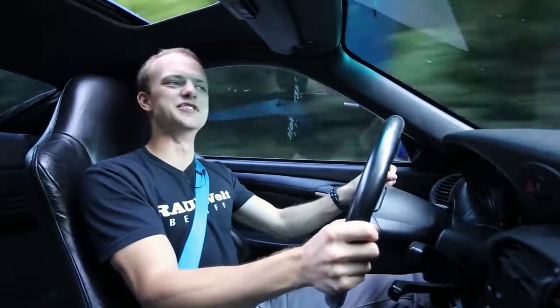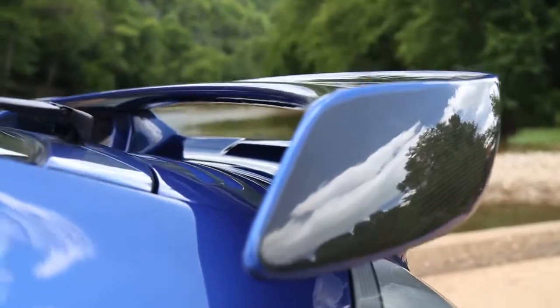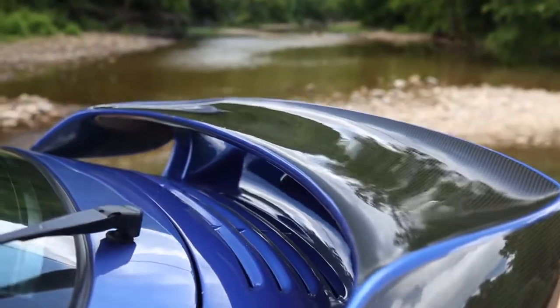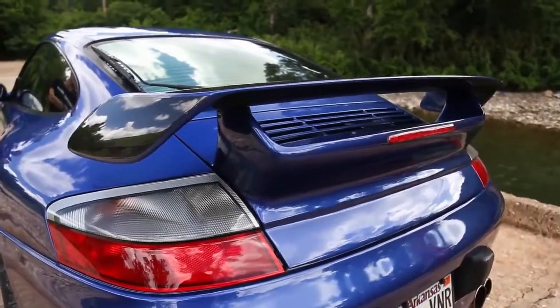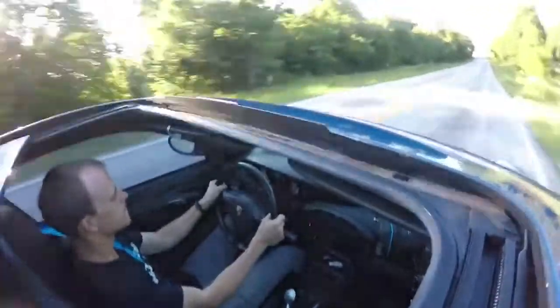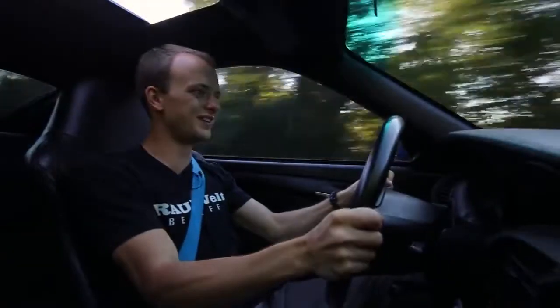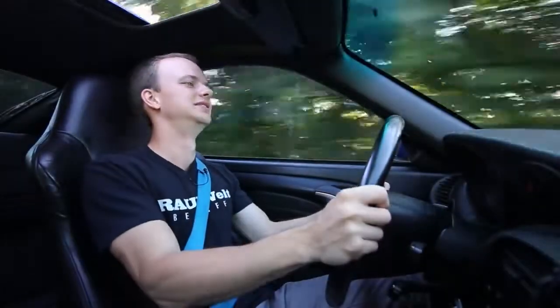And when you let off, you still get that nice flat six sound. You really do. Wow. The view out the back, that GT2 wing is insane. Oh, this is a great straightaway. 6,000 RPM. 12 miles an hour. Time to shut it down.